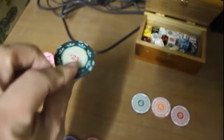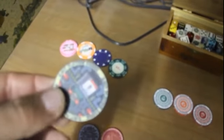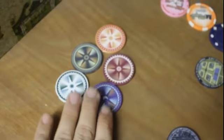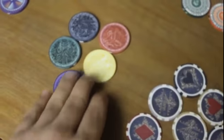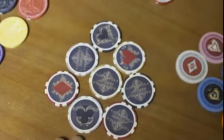This came with the Casino Royale decks. And this one is from 8-Bit. It was free. I had to mention that. And then we got from the Polaris set, the Trilby Deck set. These are from Allure, and these are from the Ornates, and these are Federal 52.